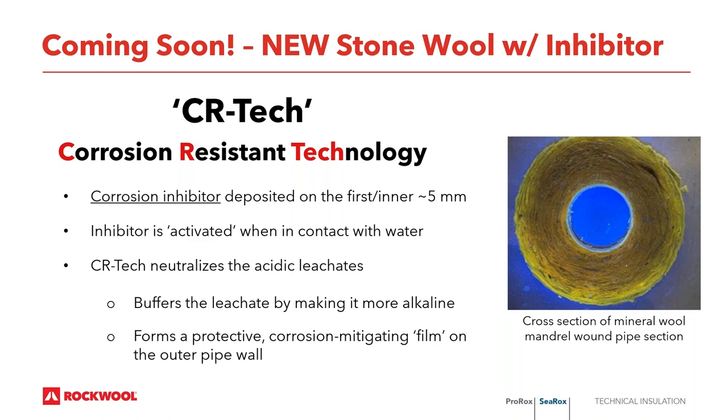As most of you are already familiar with and that we touched on today, the product to date has been our WR Tech. But to build on that innovation and take the CUI mitigating characteristics a step further, CR Tech will include the WR Tech, but now it will also include a corrosion inhibitor that is actually deposited on roughly the first 5 millimeters of the inner surface of the material.